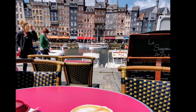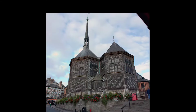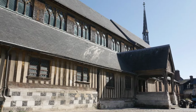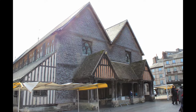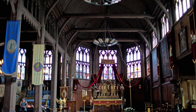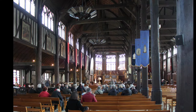But if you love to see old churches, there's a very unique church here called the Église Sainte-Catherine, which was built in the late 1400s. It is the oldest and largest wooden church in France. It was built by French shipwrights, and since they didn't know how to build a church, but they did know how to build a boat, they basically made the upper part of this church like an upside-down ship's hull. It's beautiful and unique. Definitely worth a stop to come in and see this church.